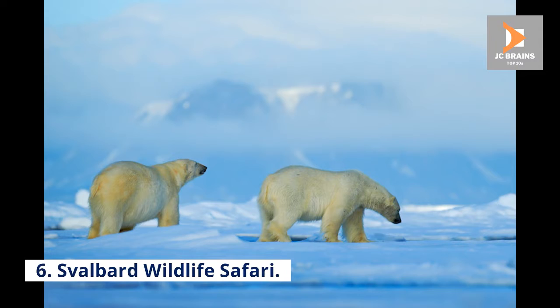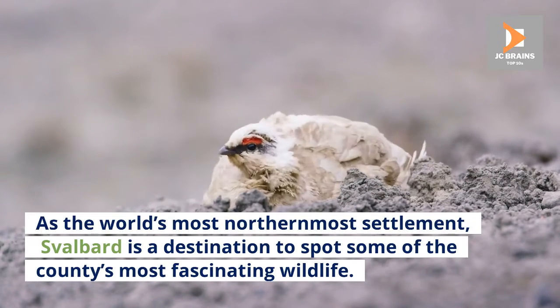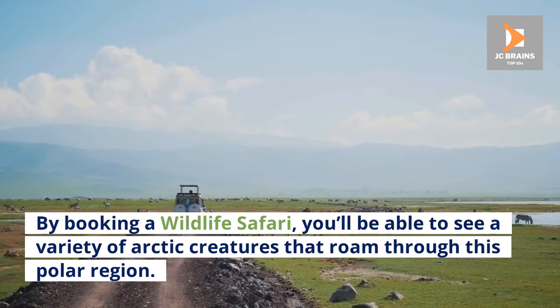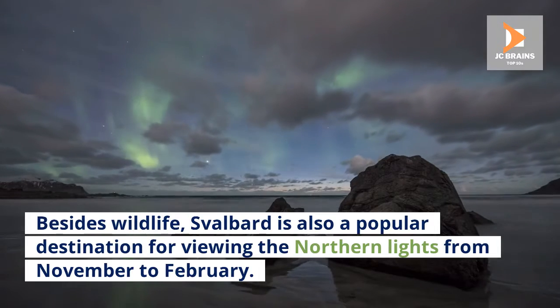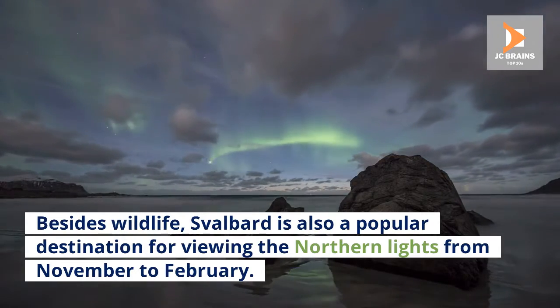6. Svalbard Wildlife Safari. As the world's northernmost settlement, Svalbard is a destination to spot some of the country's most fascinating wildlife. By booking a wildlife safari, you'll be able to see a variety of Arctic creatures that roam through this polar region. Besides wildlife, Svalbard is also a popular destination for viewing the northern lights from November to February.